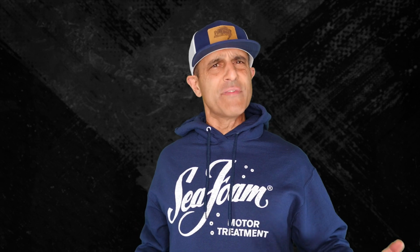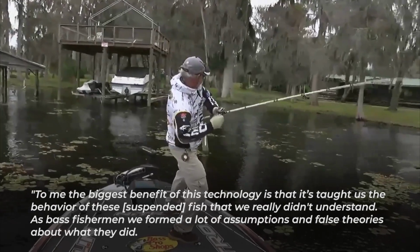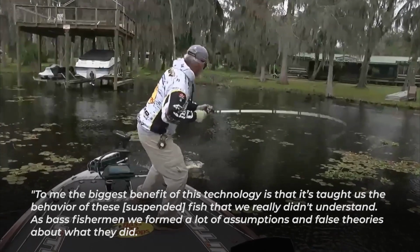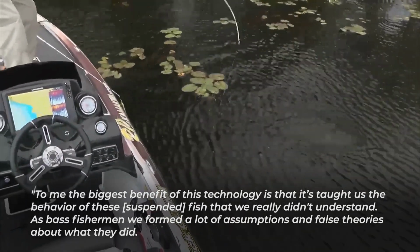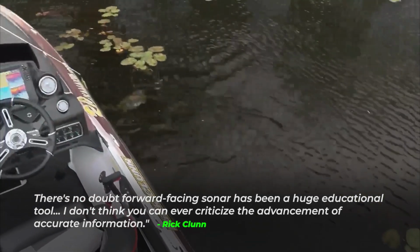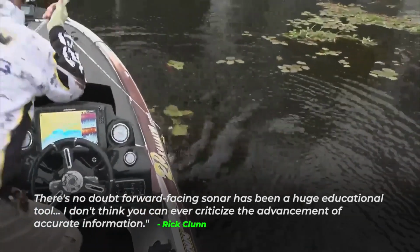Check out what 77-year-old, I believe, Rick Clunn said about it, one of the best bass fishermen of all time. "To me, the biggest benefit of this technology is that it's taught us the behavior of these suspended fish that we really didn't understand. As bass fishermen, we formed a lot of assumptions and false theories about what they did. There's no doubt forward-facing sonar has been a huge educational tool." And he also said, "I don't think you can ever criticize the advancement of accurate information."